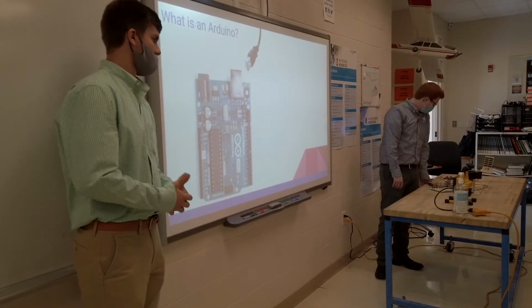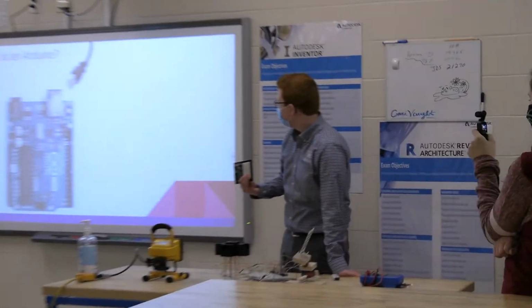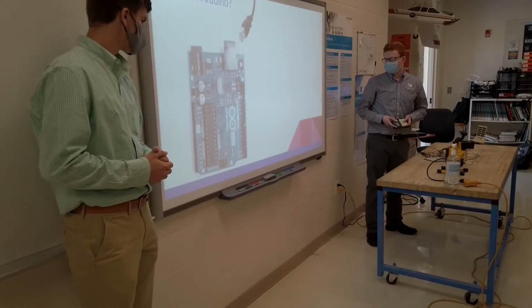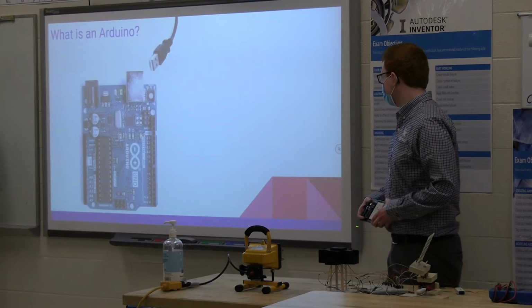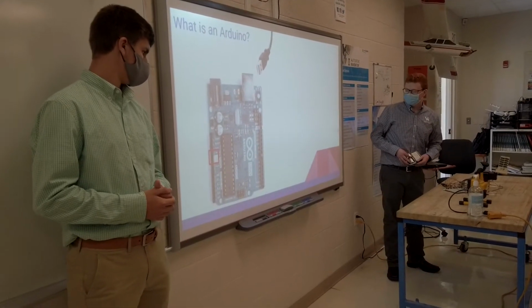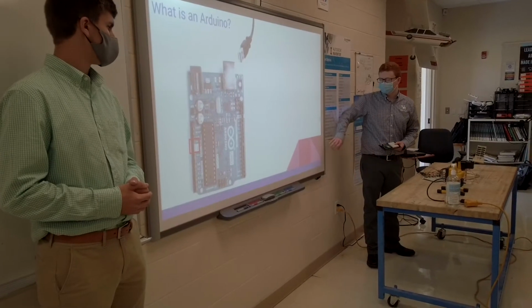An Arduino is a little computer chip, basically, that we can code on MATLAB, and we have different pins that we will connect to our breadboard that will control our components. So we have our volts and our ground. The volts are the power, and the ground is where the power will go after it transfers through the servos.